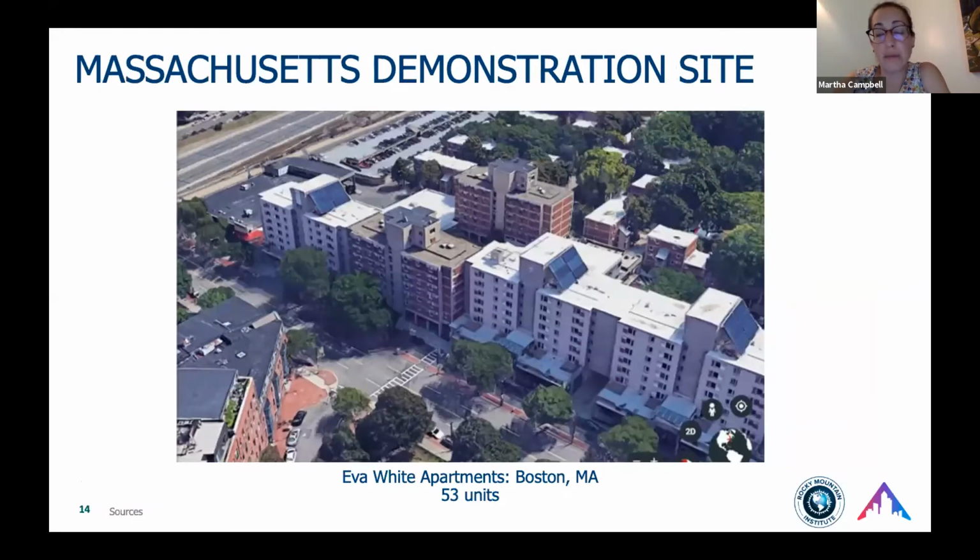And then at the same time, we have a Department of Energy pilot project in Boston, Massachusetts. And we did a very similar typology study in the Northeast and Midwest, looking again at multifamily housing, and found that one of the most common building types were buildings that had more than 30 units and were mid-rise structural masonry. So this building, the brownstone in the middle here, is the Eva White apartment complex, where we'll also be doing a mid-rise demonstration for the cold and very cold climate zones.